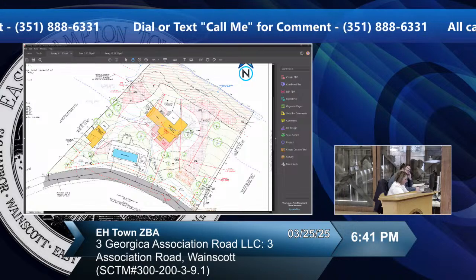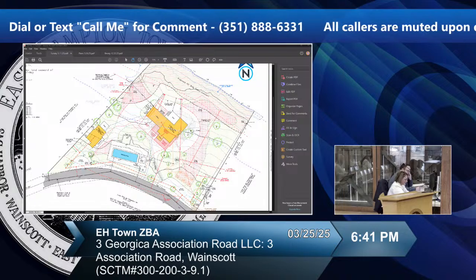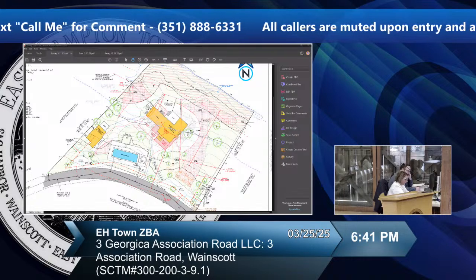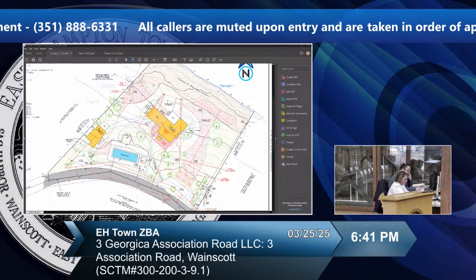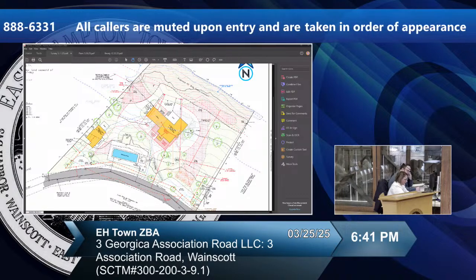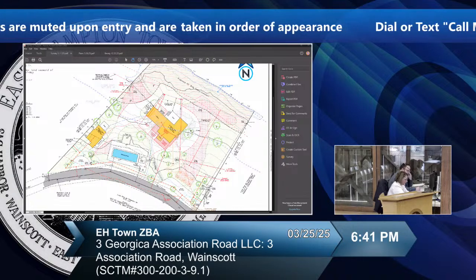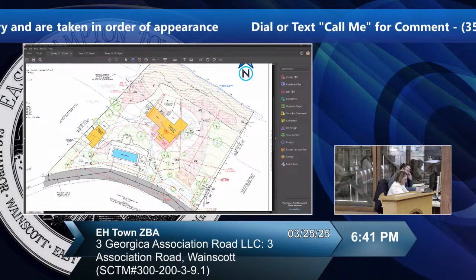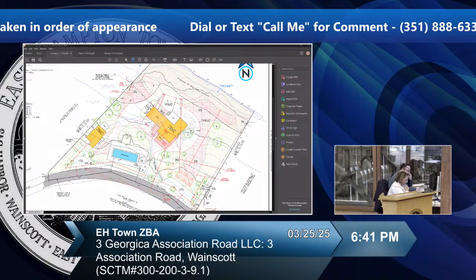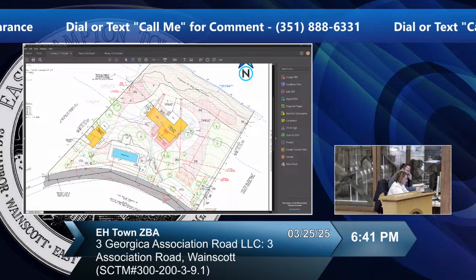The difficulty here is self-created. This was purchased after these regulations came into effect. However, a finding of the difficulty being self-created is not necessarily dispositive to a ZBA determination and does not preclude granting of the requested variances.